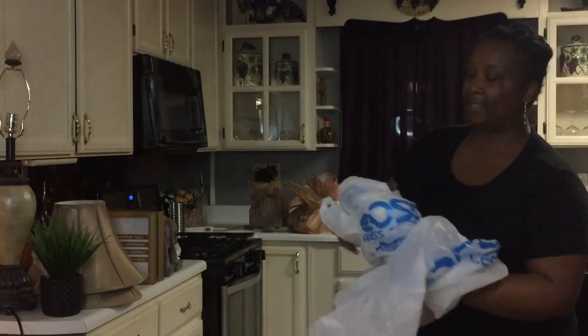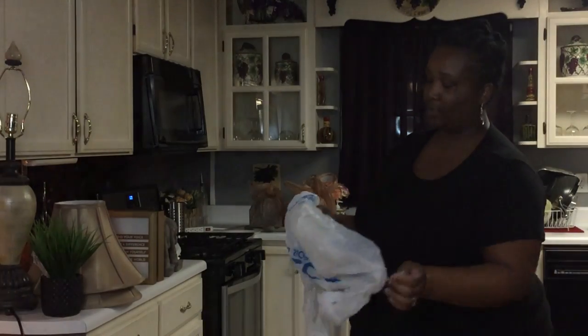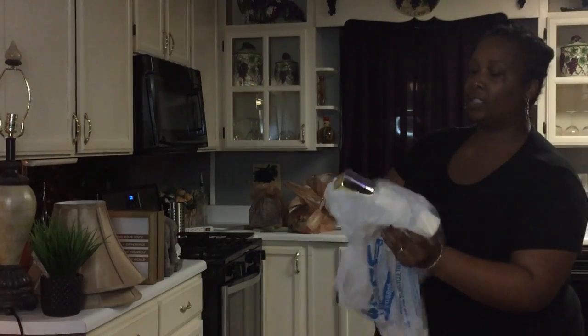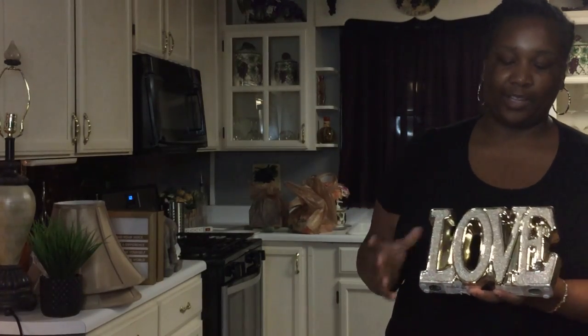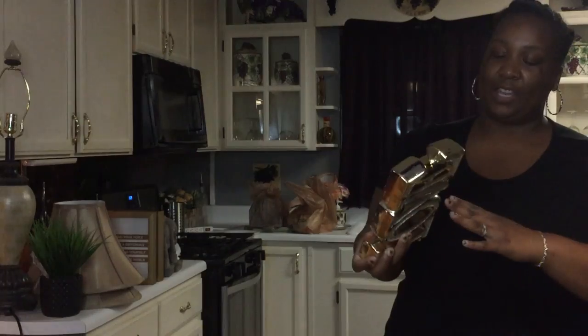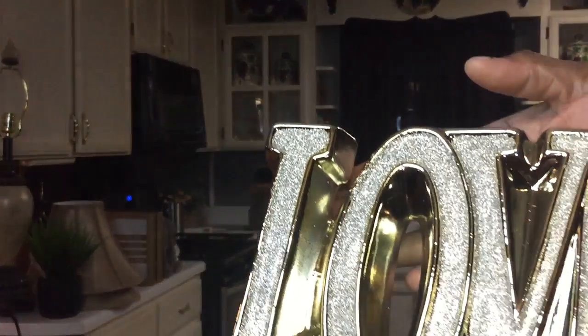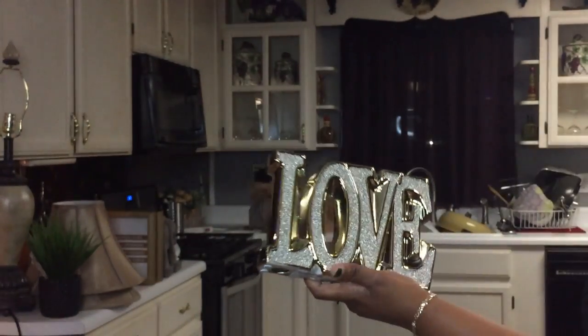And then I got from Ross this little decor right here. And it's gold. And then it got glitter all in the lettering. And it says love. And it was only $6.99 for it. And that's what it looked like, y'all. Like that. And then the back side is just plain gold. And it was $6.99. So I like that. That was cute. I had to get that.